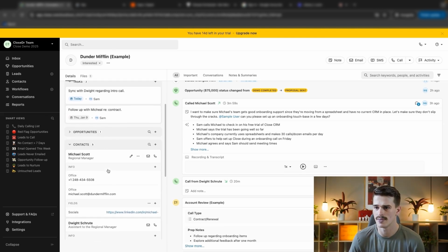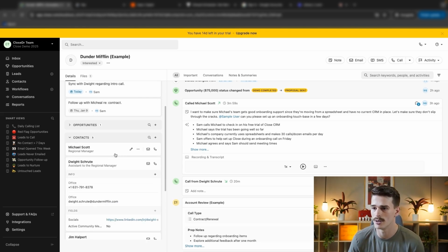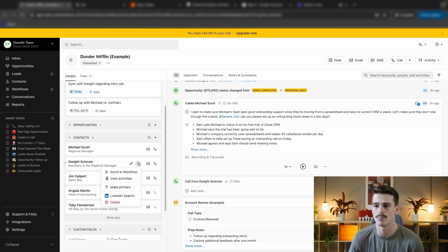So when we look inside of a contact, we can put in their phone details, their email details. We can add additional URL information, additional phone numbers, additional emails. We can set a primary email versus a non-primary email. We can set a contact as a primary contact. A hierarchy between leads and contacts is super important to understand inside of Close CRM.